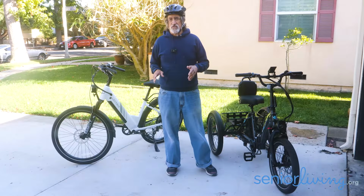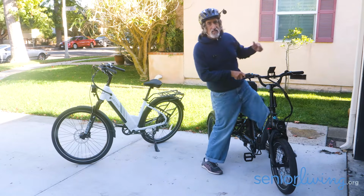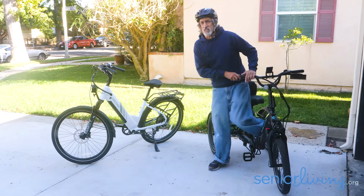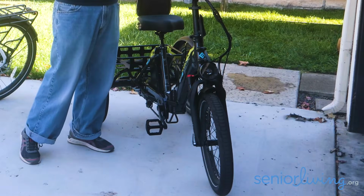Another feature seniors should focus on when they're shopping is an e-bike with a low standover height. You want to be able to get on and off the bike easily, even as your mobility diminishes over the years. This one has a standover height of only 13.8 inches, a little more than a foot, so it's easy to mount and dismount. If you're trying to avoid bumps in the road, the built-in suspension on the front fork should make things go smoother.